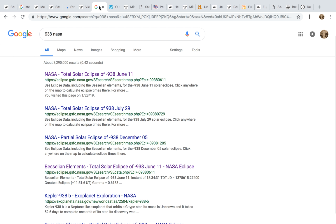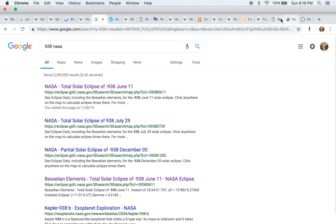But let's look at, there's a couple more 938 connections worth looking at. So check this out. On June 11th of an unidentified year, even when I was looking into the data here, there's a total solar eclipse of negative 938. And so A, 938 sticking out, but B, June 11th sticking out.